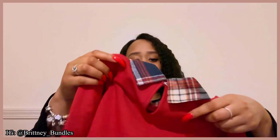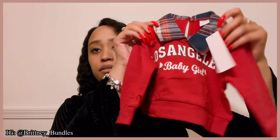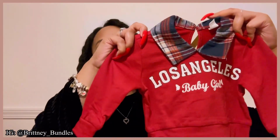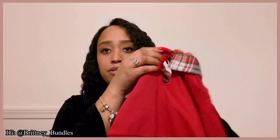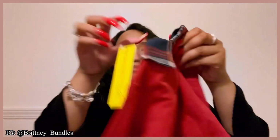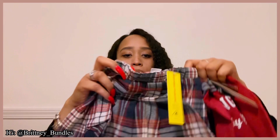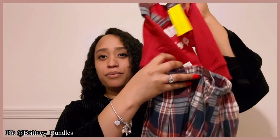Okay, here's the next outfit that I got from Shein Kids. And this one is 6 to 9 months as well. It says Los Angeles baby girl. I really like the collar on this shirt. That's one of the reasons that I ordered it, because of the collar. I love their details. It has a little button, which I thought was just a cute detail. And then it comes with these shorts. So really pretty, really cute.